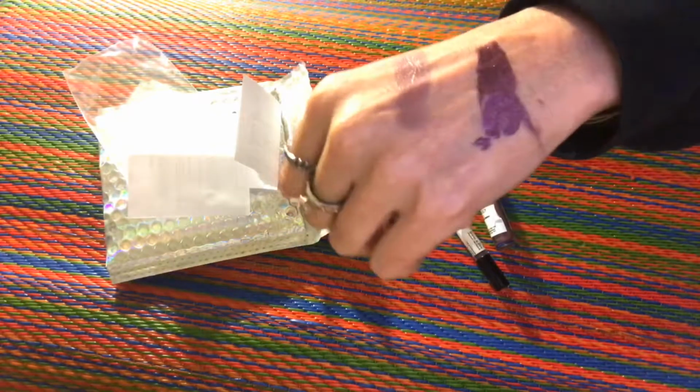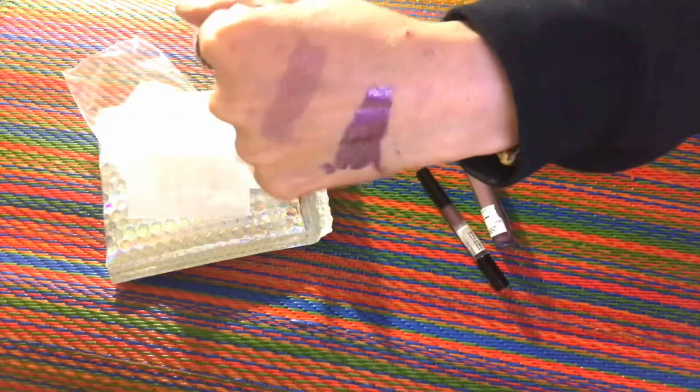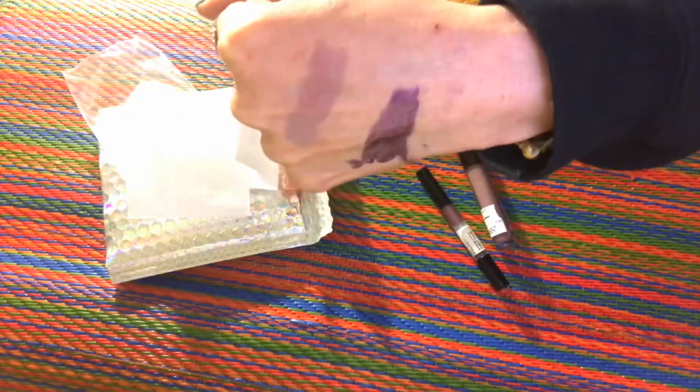So yeah, that is my Mystic Monthly for this month. There is my two lipsticks. It is $10 a month. Pretty cool. They are different than you usually see, so I really like it.